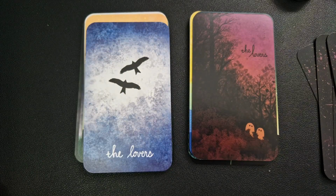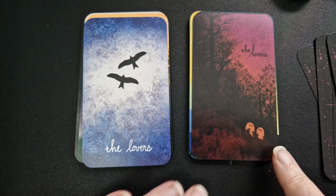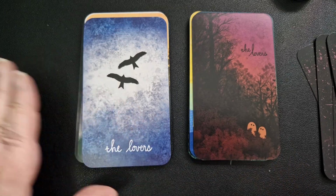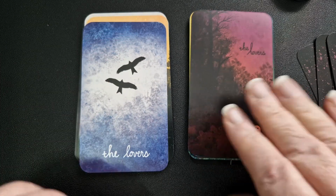The Lovers. I love the colors here. And yet here, to me, this is more still along the line of the creatures rather than the birds. But oh gosh, I love this card. That's a tough choice. I think I'm going to go with this one.